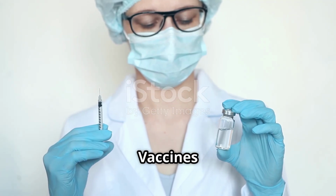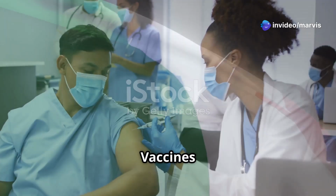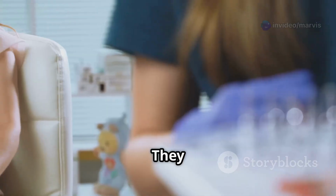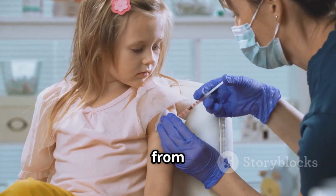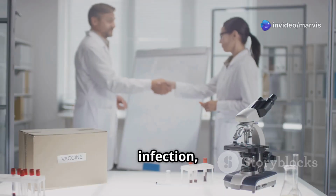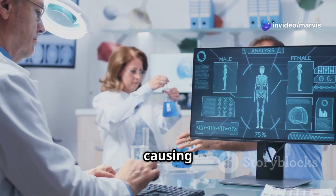Section 9. Vaccines, stimulating the immune system for long-term protection. Vaccines are one of the most successful public health interventions in history. They have saved millions of lives and continue to protect people of all ages from serious diseases. Vaccines work by mimicking natural infection, triggering the immune system to produce antibodies and memory cells without causing the actual disease.